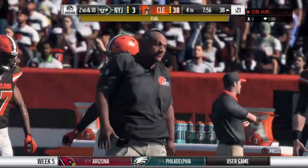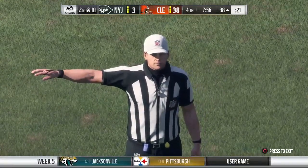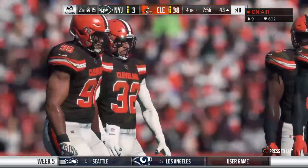Now whistles come in before the snap. Looked like one of the Jets may have moved. False start, offense. That's going to set him back 5 yards. And here comes play number 6 on this drive.